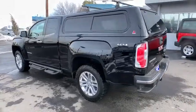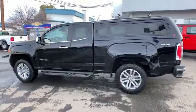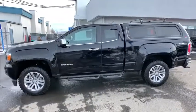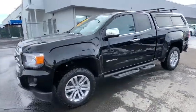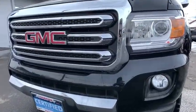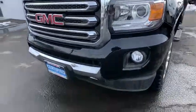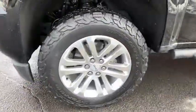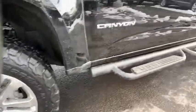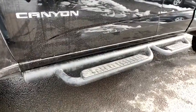Traction control, power passenger seat, remote engine start, stability control, steering wheel audio controls, anti-lock braking system, lane departure warning, backup camera, keyless entry, leather wrapped steering wheel, Bluetooth, power steering, adjustable steering wheel, four wheel drive, cruise control, aluminum wheels, floor mats, four wheel disc brakes, auto dimming rear view mirror.